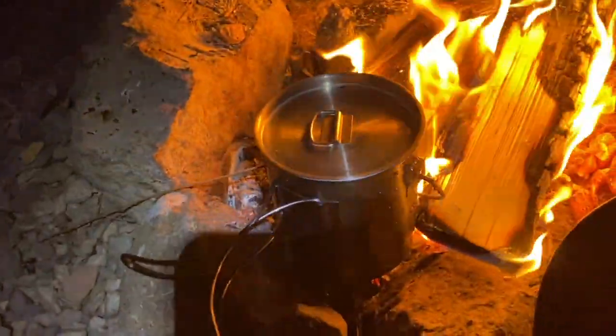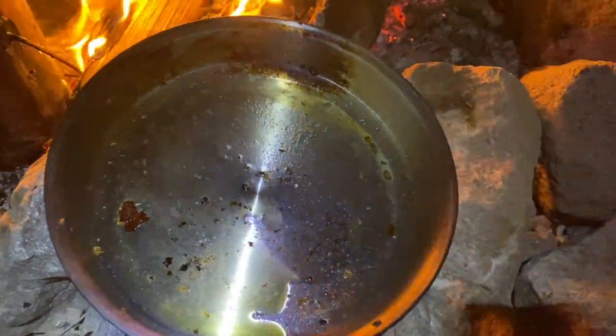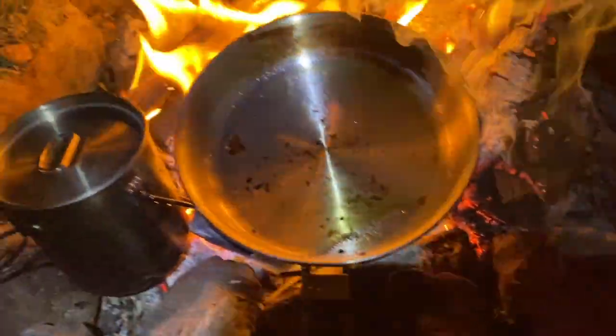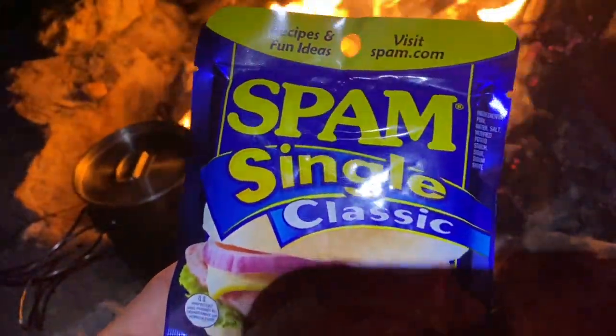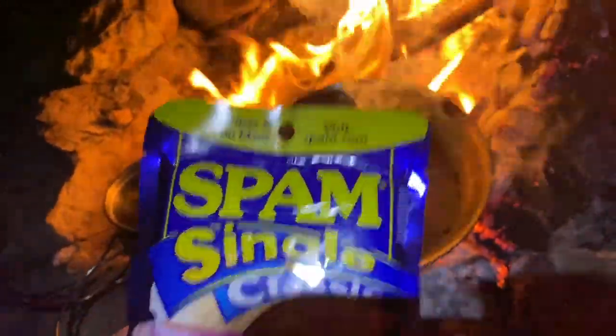Breakfast, we have some more coffee going here. I got the little pan. It is dirty from the steak and such, and it's gonna go right there. And I got some Spam. Some people hate Spam. I think it's great, and it's really good for camping, so too bad, because you're not here.